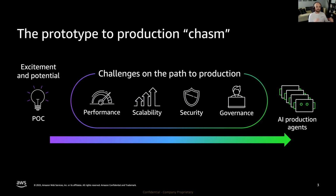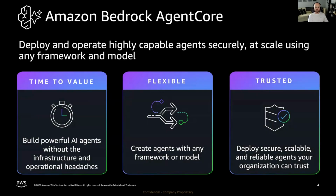And now we have 100 tools instead of 5 tools, and they don't all fit well into the agent's local tool use. So we end up having this gap or chasm between getting this meaningful long-term business value and what we had from the excitement. And that's where Bedrock Agent Core comes in.